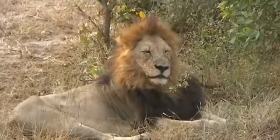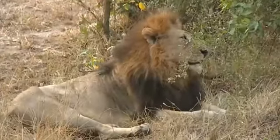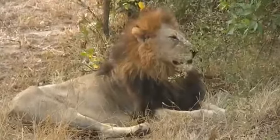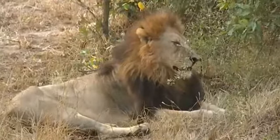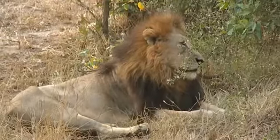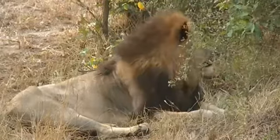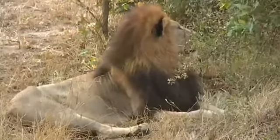I'm guessing he's going to flop his head down in the next second or two, but I'm hoping he could prove me wrong. He appears to be lifting his nose into the wind, smelling the air, and they will use their nose to detect prey and also other lion. It could simply be that the scent of, well, there's a marabou stork.